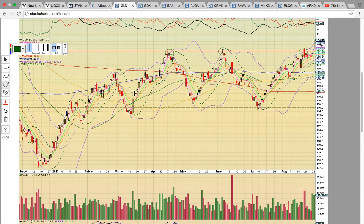Gold did break $1,300 an ounce today for the first time since November, and there are rising tensions on the Korean Peninsula, and this is all creating more energy for a gold rally on top of the Fed and interest rates. So there's a lot behind gold breaking out here.